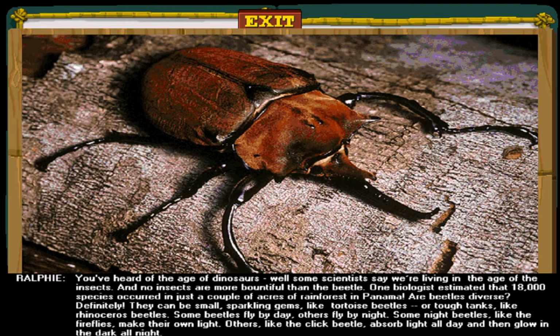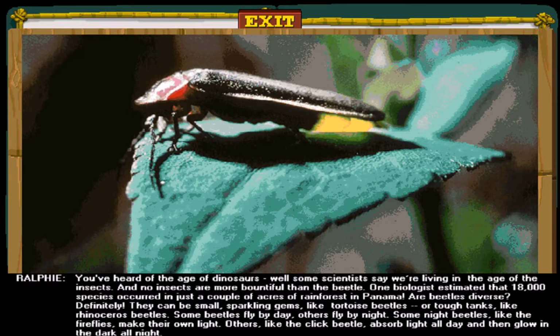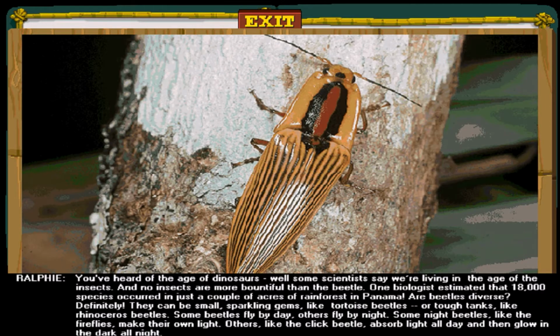Some beetles fly by day, others fly by night. Some night beetles, like the fireflies, make their own light. Others, like the click beetle, absorb light all day and then glow in the dark all night.